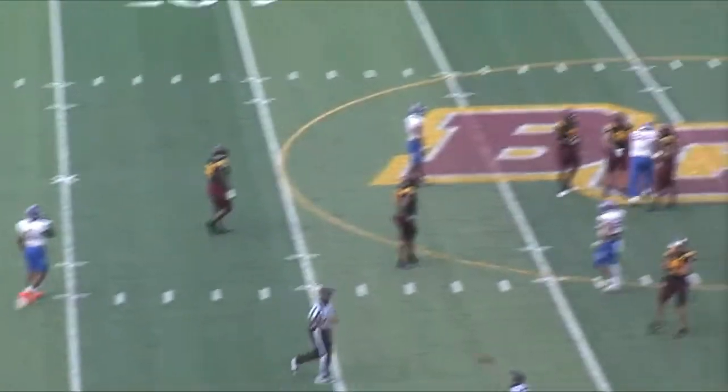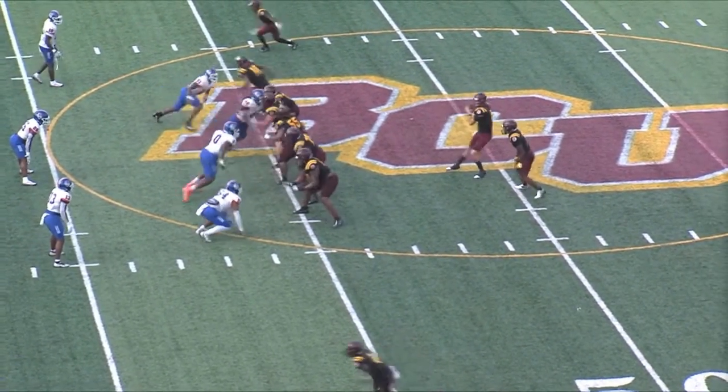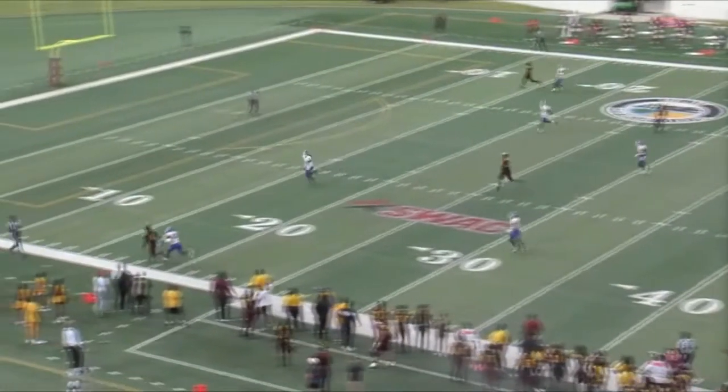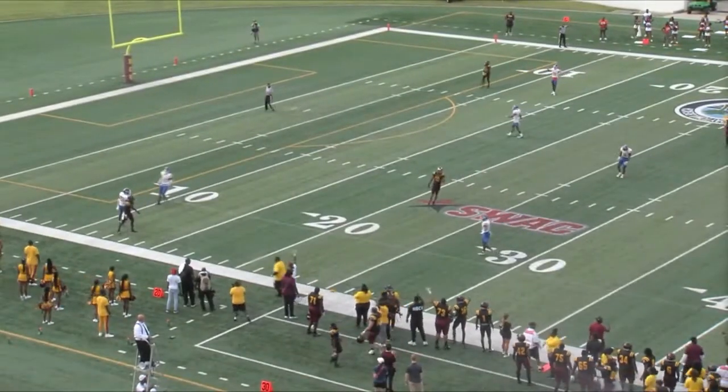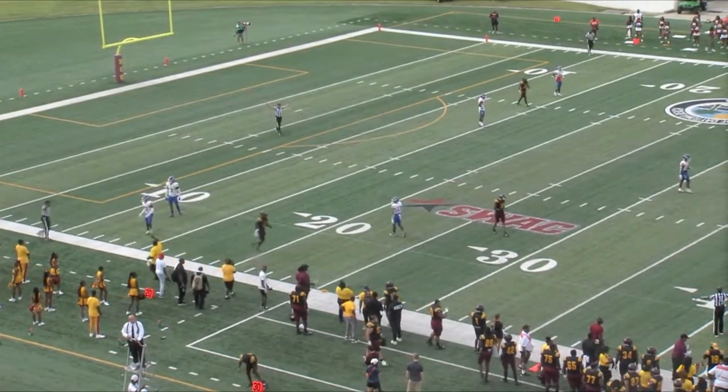Jawan Boyd had a touch. Now we are ready to go. Three receivers, two right, single left. Sprague takes the snap. Going to throw the same pass to the far side. Pass interference. He was looking for DeVino Wellington that time. And the cornerback was Savannah State.